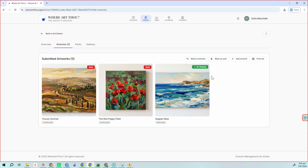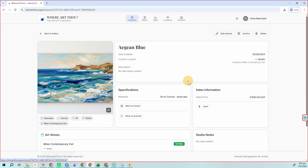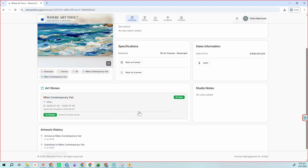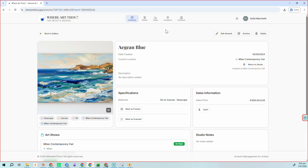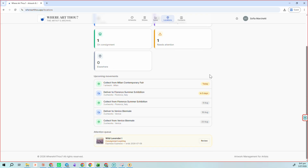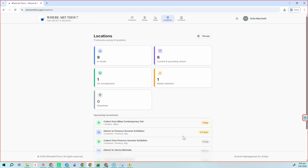And if you go back into it, you'll see you can return it to studio, but it's currently installed there, and it's got all the details. That's a quick overview of locations. You can keep good track of everything that's here. At the bottom is upcoming movements, and you can see which ones require attention. And that's it for locations.